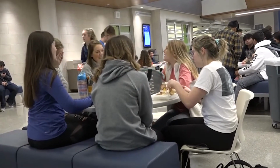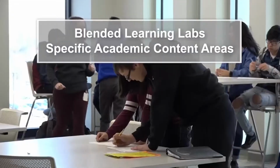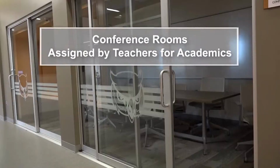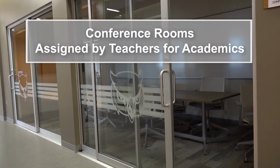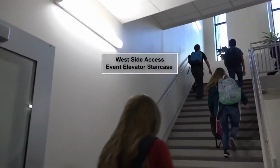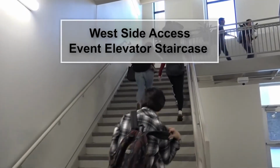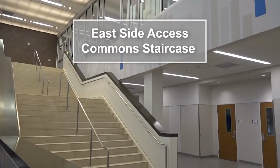In conclusion, remember that blended learning labs are now dedicated to specific academic content areas. Conference rooms will be assigned by content area teachers for academic purposes only. Accessing the west side of the building must be done by way of the staircase near the event entrance elevator, and accessing the east side of the building must be made from the common staircase.